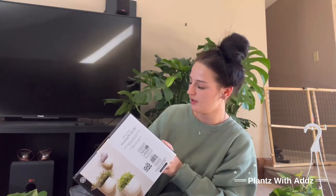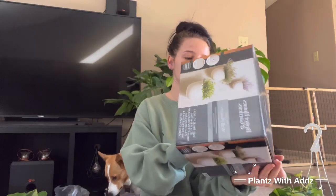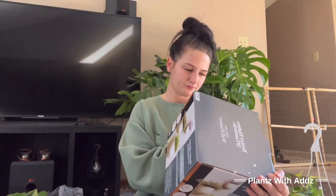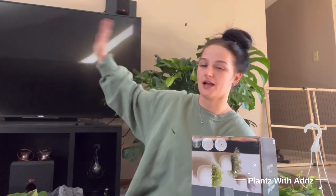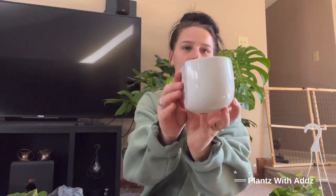And lastly, I'll probably have my husband help me hang these up. But I got these wall planters and they're pretty sturdy, heavy duty. I think it's gonna look really cute on the other side of this TV, and it has drainage holes. I'll go ahead and get this out for you and show you. I think this was $25. Here's the tiniest one. That's what it looks like, and it comes with the screws. So there's three this size.